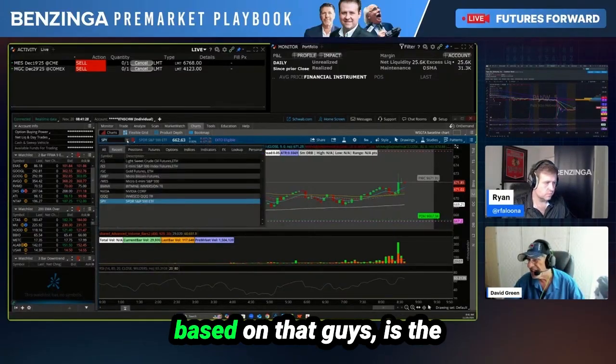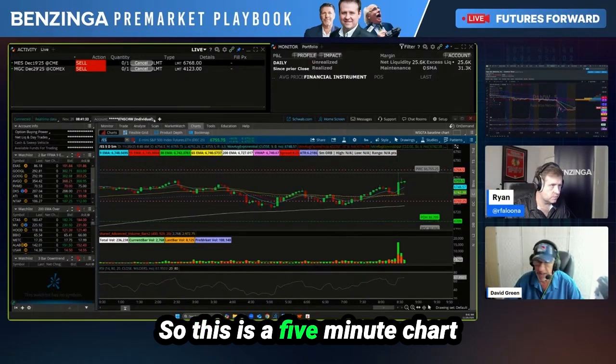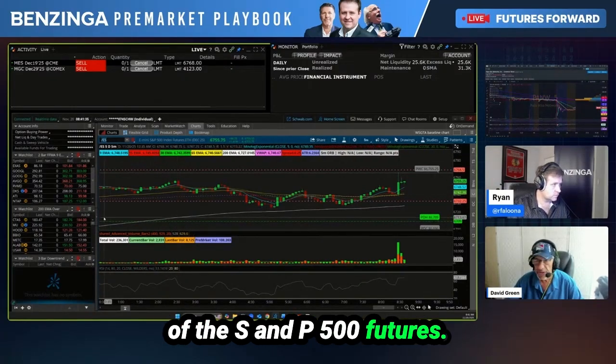So what we're watching based on that, guys, is the ES, the S&P 500 futures, okay? So this is a 5-minute chart of the S&P 500 futures.